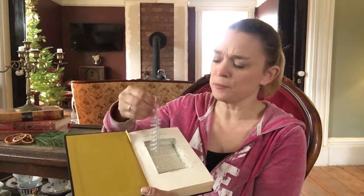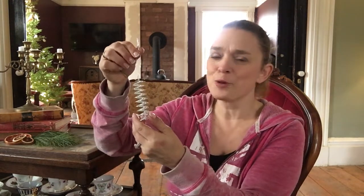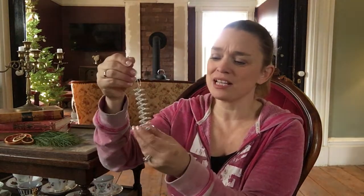Let's see. Oh, these ones are really pretty. And again, like the star we had the other day, these ones I love because they just have this beautiful shimmer to them, and when you put them on the tree, everything sparkles and it looks magical at night. So I'm going to put this on my Christmas tree, and let's go see what Lucy has been up to today.